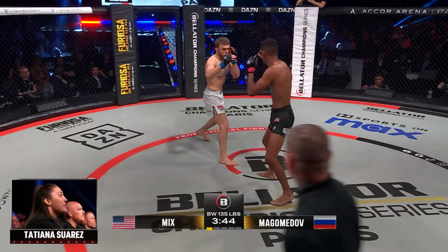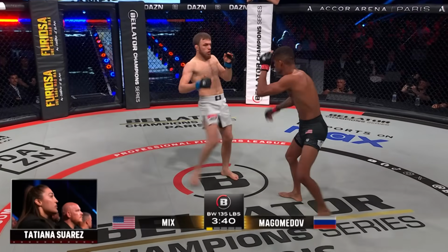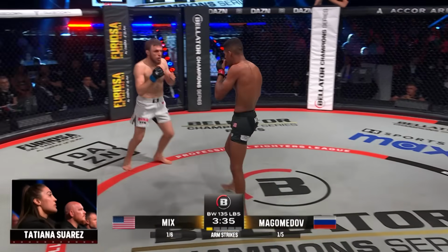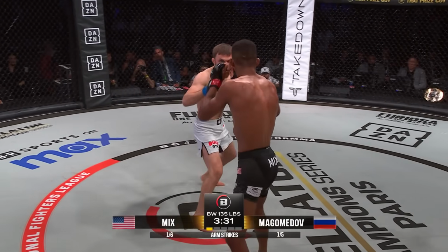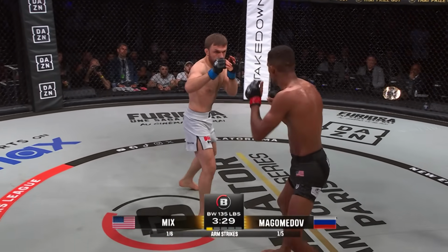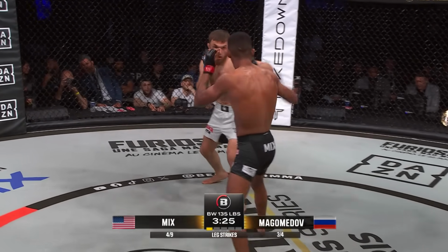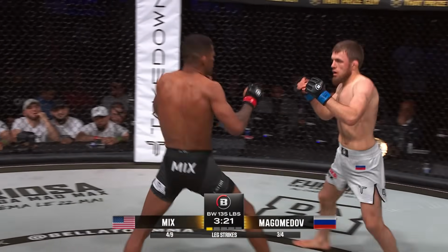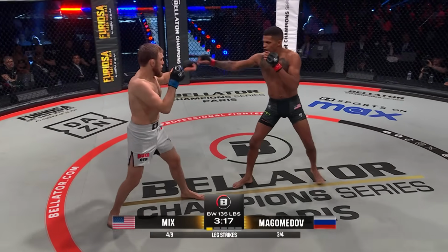Tatiana Suarez, newly engaged to Patchy Mix in front of the Eiffel Tower. And we have to constantly question, is Magomedov comfortable? When you see him switching his stances, when you see him taking one to the head, sooner or later we assume he's going to change elevation, go for the shot, but Patchy Mix is waiting for it. You can see the redness on the side of Magomed's head from that short right hook, and that was a beautiful slicing jab down the center line.